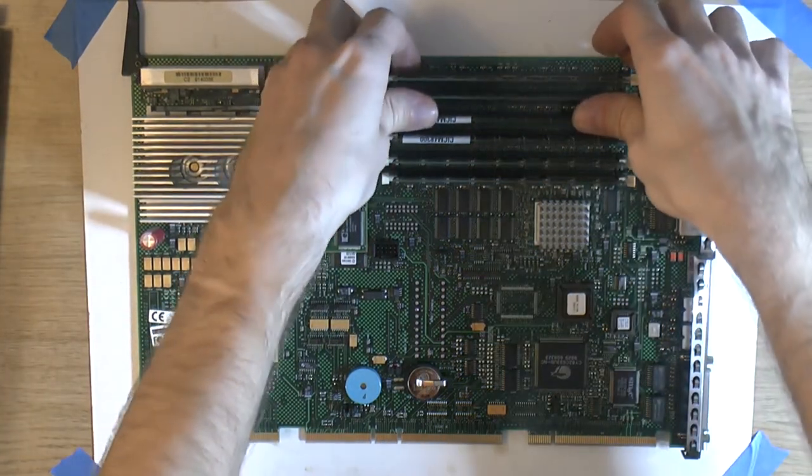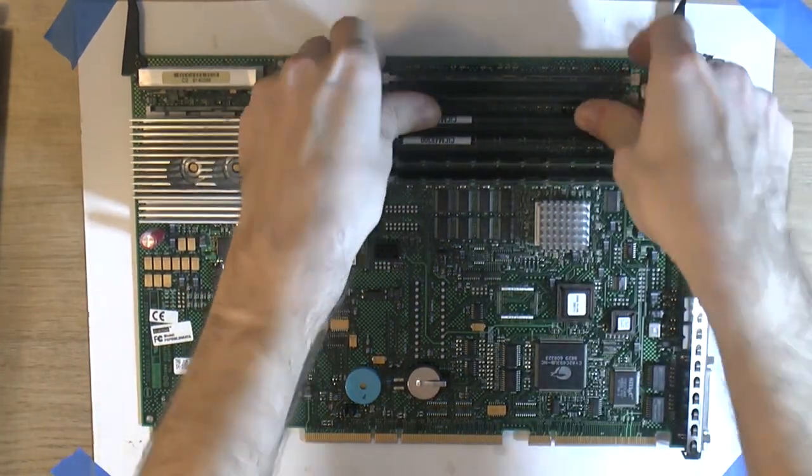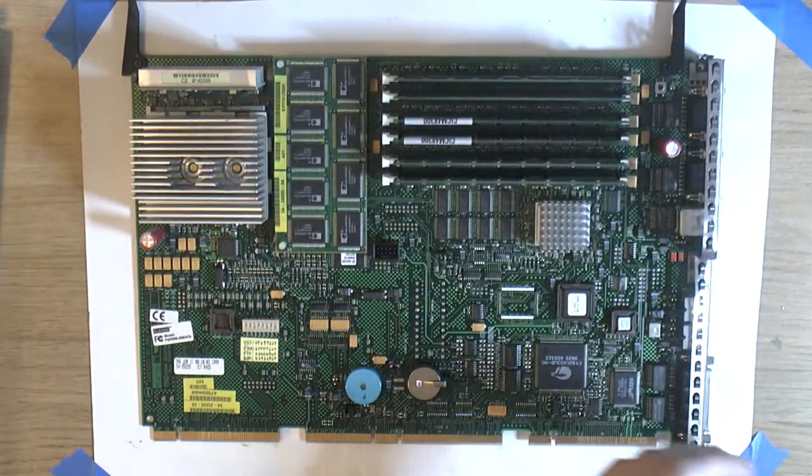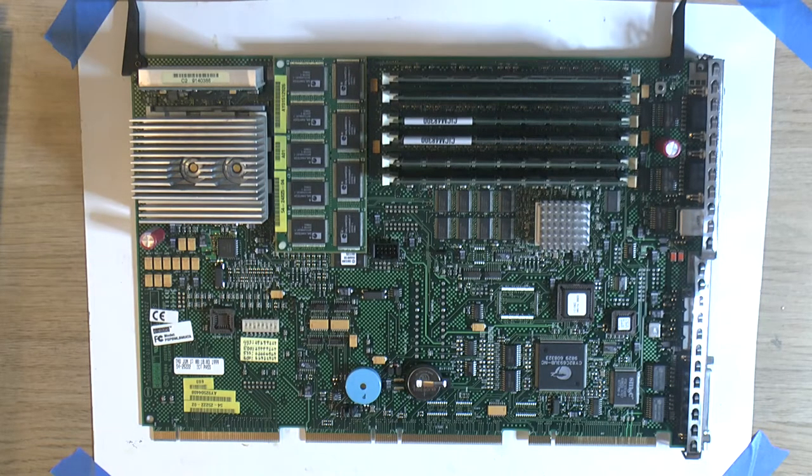So it's a small upgrade, and it's not even necessary for Windows NT. It usually uses less than 10% of what we have here. NT itself doesn't use much. So we'll put the motherboard back in the system and we'll move on with upgrades.